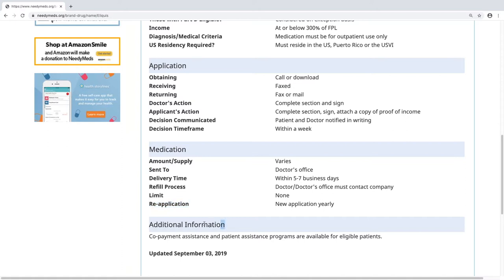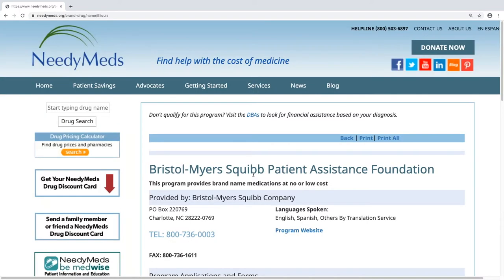Always check out the additional information section because that is where we will put other important information that doesn't fall neatly into the other categories. Now, before I move on from prescription assistance programs, I will remind you that if you have any questions, you can type them into me in that questions section of your control panel.